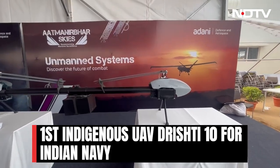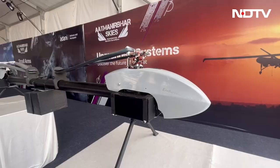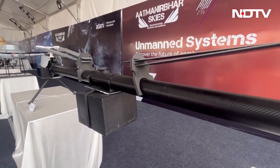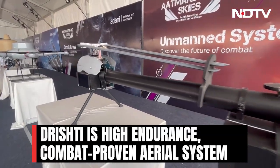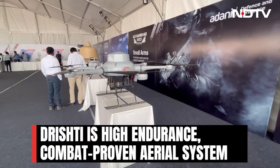And what you see here is a loitering munition, this is a Sky Striker, this suicidal drone. It behaves like a drone for some time, and whenever it finds a target, it will just go and strike there. It is based on ammunition. My camera person is fascinated with that one, so please explain to us.